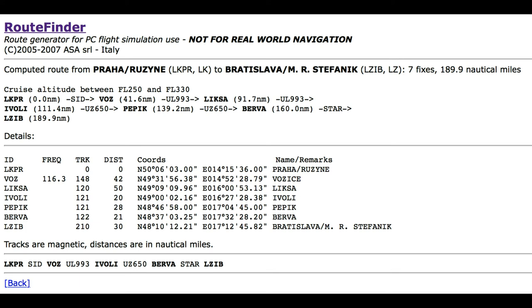I used the route finder here to find a route between these two places. Normally, commercial flights would not fly this route because there is a bunch of restrictions on the individual fixes here, but I didn't really care, and fortunately the controllers didn't mind either, so we're going to be okay there. It's a fairly short route. It's going to be over in pretty quick order.